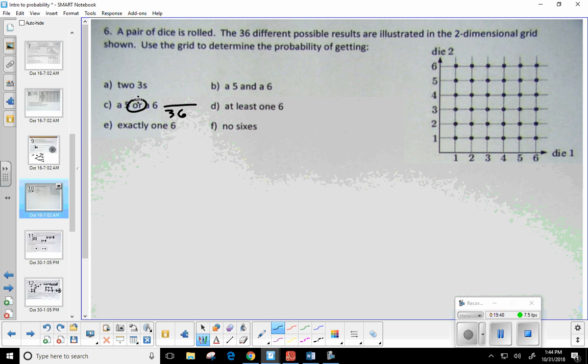Now where are we getting the 20 from? On die 2 we have both the rows for 5 and 6. And then for die 1 we have the two columns for 5 and 6, but 4 of those are part of the 2 rows of 5 and 6. Let me do this in red so everybody can see it. It says a 5 or a 6, right? So one die could land a 5 or a 6. The second die could land a 5 or a 6, and there's 20 options there. So 20 out of 36.